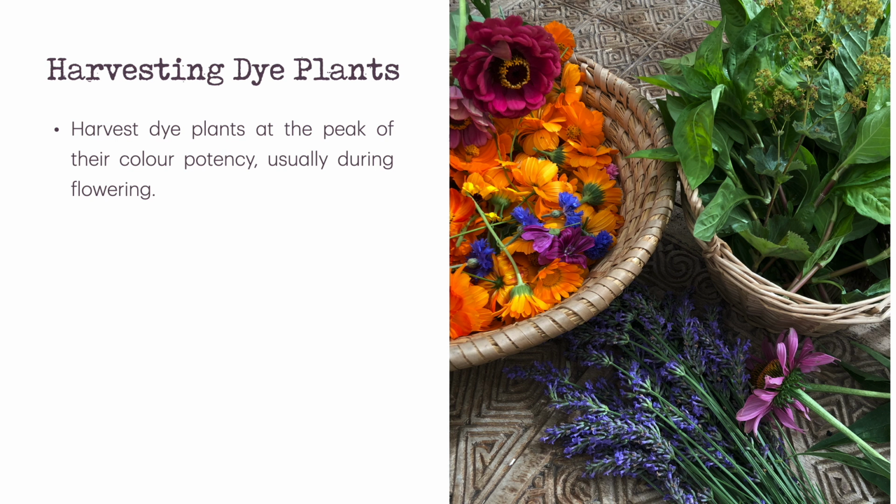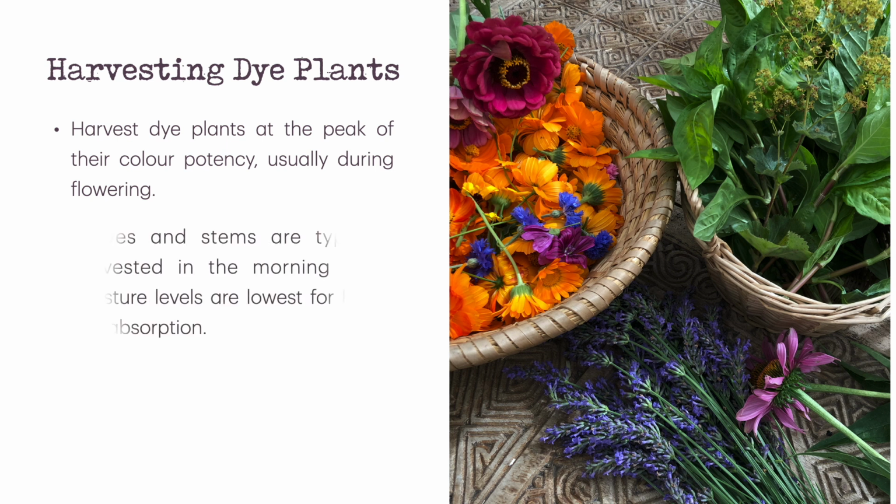So the critical thing of having dye plants is harvesting your dye plants. This is what you're cultivating your garden for. And harvesting dye plants usually should be done at the peak of the color potency, which is from July to August, September as well. This is when the intensity of the color is at its max.